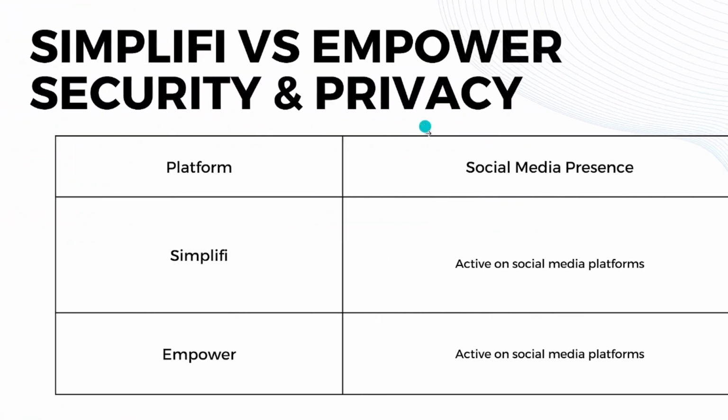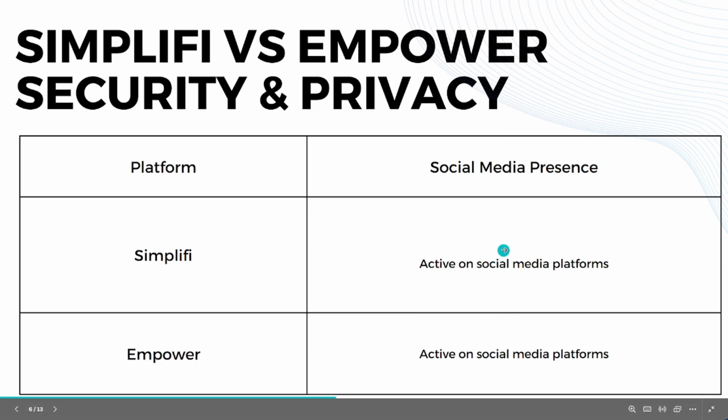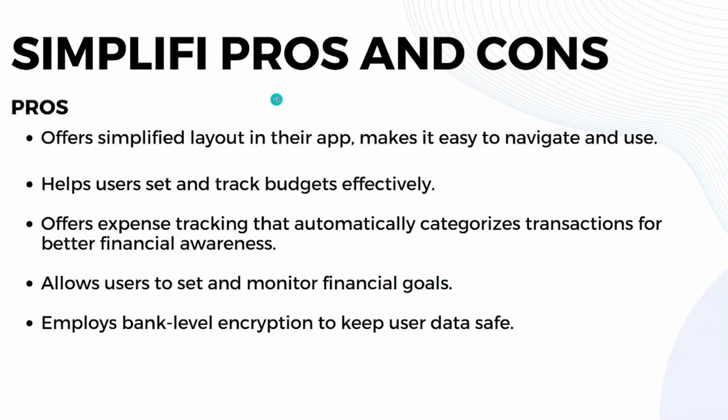And when it comes to social media presence, as you can see, both platforms are active on their social media platforms. So you don't need to worry about their popularity. And yeah, that's it. So we're done with the features, pricing, and other additional features. Now let's go to the pros and cons. And let's start by discussing the Simplify pros and cons.